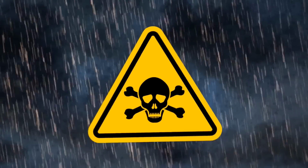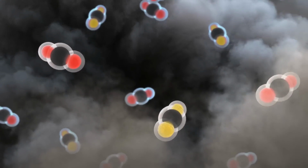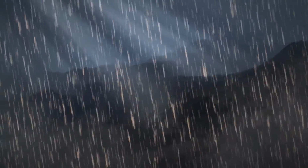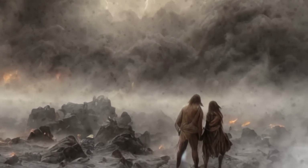Now, ash aside, there's also acid rain to worry about. Volcanic gases like hydrochloric acid and sulfur dioxide would mix with the atmosphere and fall back down as acid rain. This type of weather would harm the groundwater and ocean surfaces. Even if humans would find a way to survive up to this point, we'd have no corals and no other sea creatures around.